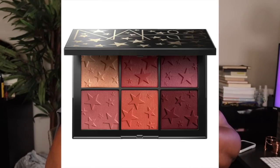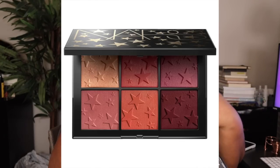I also have a thing for face palettes, I'm realizing. I also have the Nars Rising Star Cheek Palette. I just love a good palette. I love bang for my buck. It's the same reason why I love two-piece sets. Bang for my buck, mix and match. I feel like I get more out of it, you know? Perfect for travel. Can you imagine? Oh my God. Anyways, so that's what I'm getting.